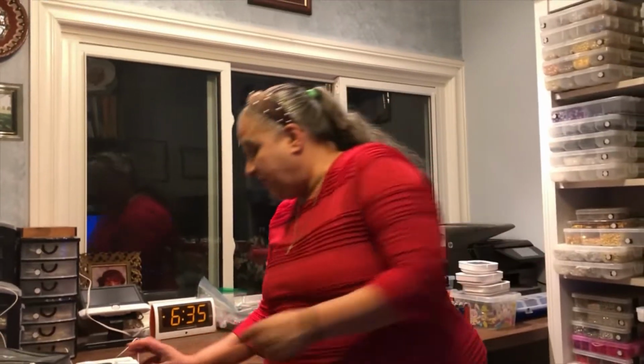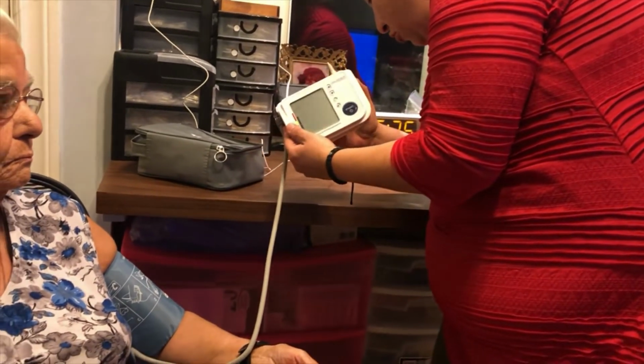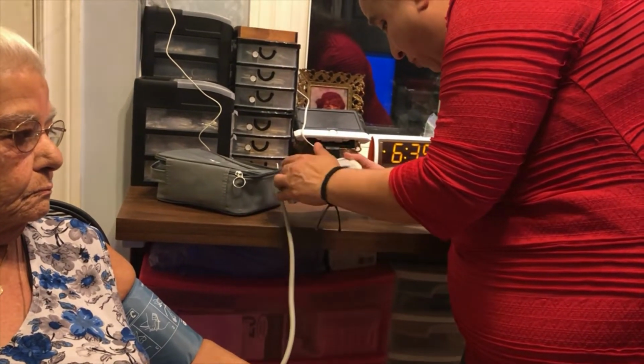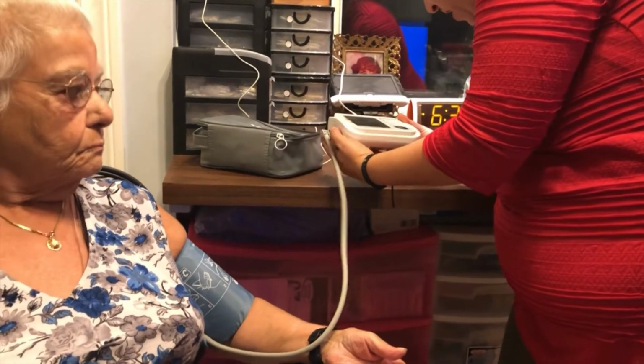This holds up to 90 readings. So if you connect it somehow, I guess. I don't know. Is there a port on here? Let me just check. No, there's no USB port. So this one is not connectable. So why it holds the readings, I don't know. I guess if you just want to remind yourself.